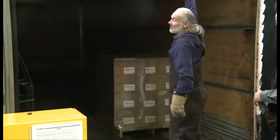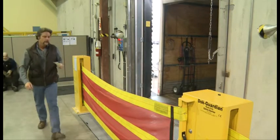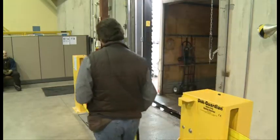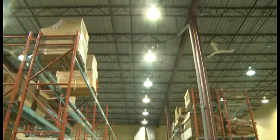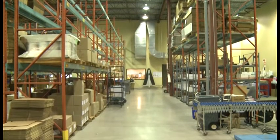Where the truck driver is supposed to sit or be during the unloading is a policy and procedure the employers must have in place to ensure that the vehicle cannot move or leave prior to the completion of the loading and unloading. It's very important to keep your work area clean and uncluttered for various reasons.